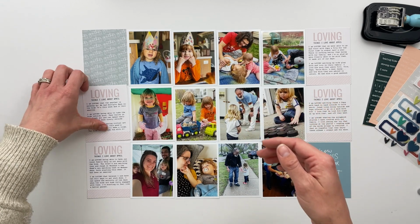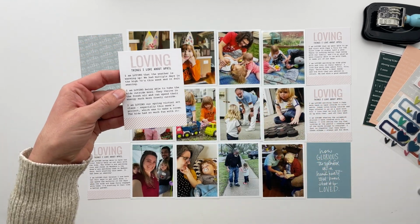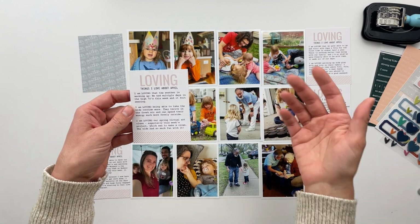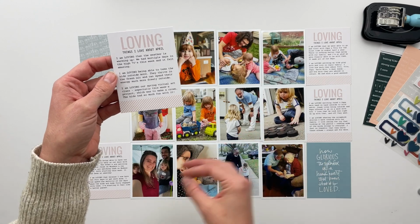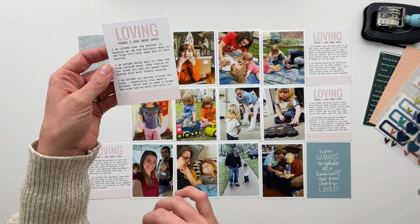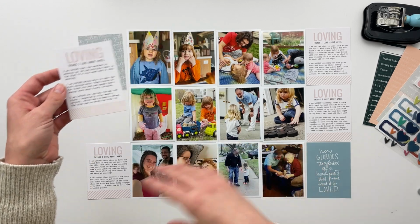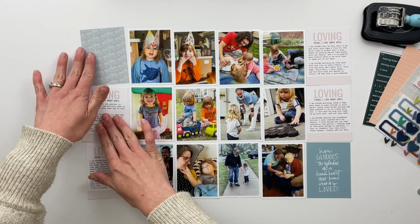So I used this one that says, loving things I love about April. And I used that as my jumping off point for my journaling. So I say things like, I am loving that the weather is warming up. I am loving being able to take the kids outside more. I am loving our spring virtual art class, and so on and so on. And that is how I filled out all 4 of those journaling cards.